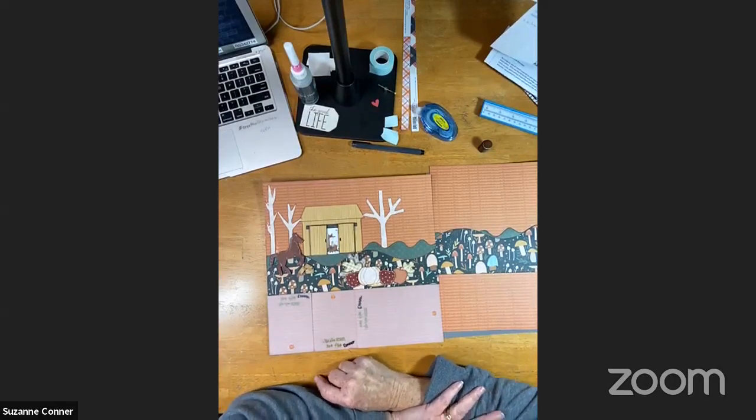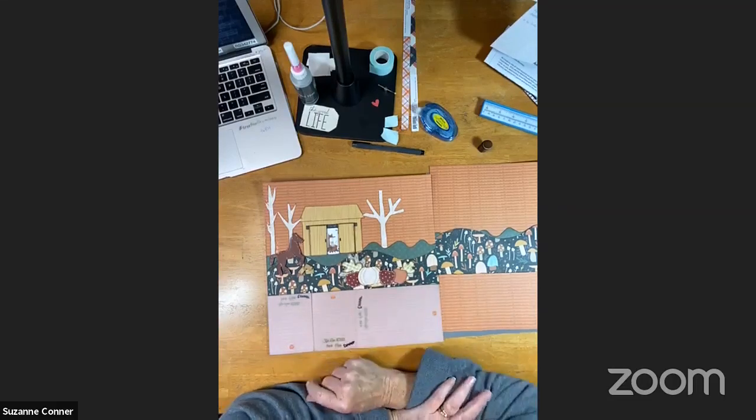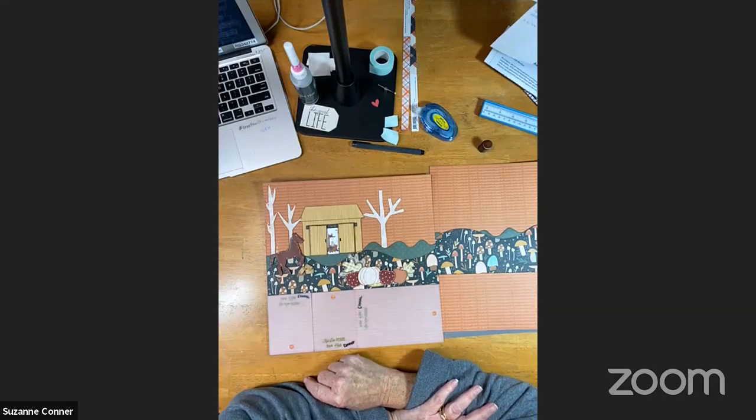I think we're going to a part, but I started playing and I started putting all this in and then I'm like, that is so busy. So I stopped. I haven't picked it back up and played with it because I need to do it with something plain.